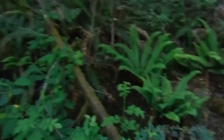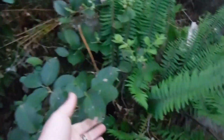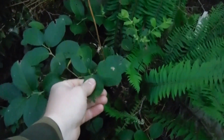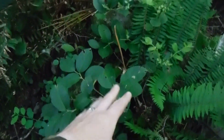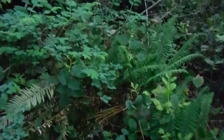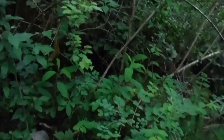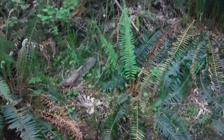And let's see, what have we got here? More pretty stuff. Getting into some salal here. This is more in the deep forest. This is a really tough, leathery plant, and this does have edible berries on it. This is younger salal. They don't taste super well, but they were really common for adding to pemmican with smoked salmon and fat and other high energy foods.